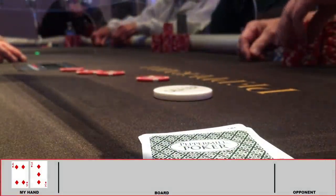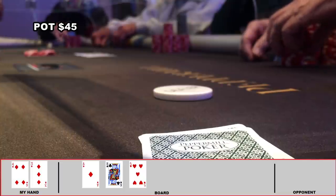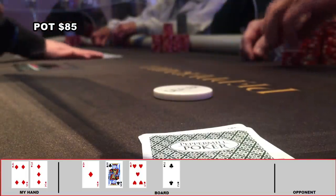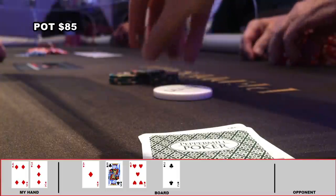So with 45 in, it comes ace of diamonds, king of clubs, 5 of hearts, and she bets 20 again. Now she's got about 600 behind, so I figured that I could try for this. I make the call, and with 85 in, the turn is slightly above average. The deuce of clubs giving me my gut shot straight. She bets out for 45, and I end up raising to 175.